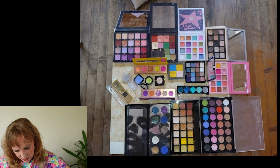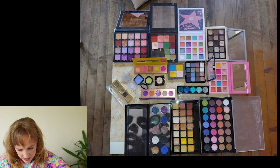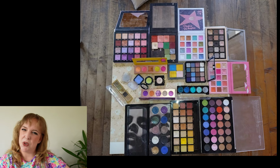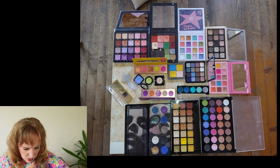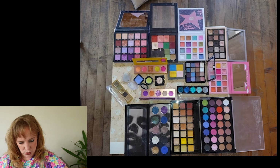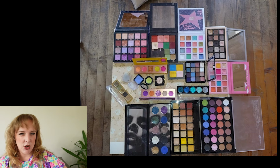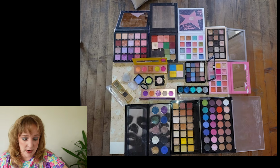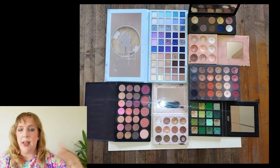We have some BH. I think that's the Los Angeles palette I see there. Natasha Denona. Pat McGrath. Which one is that with those jewel tones? What release was that? Because I don't remember Pat McGrath doing a palette like that. Not seeing a lot of neutrals, though. Just the Natasha Denona Glam. Which, if that's the only neutral palette you need, that's fine, of course. Oh, here we get the neutrals.